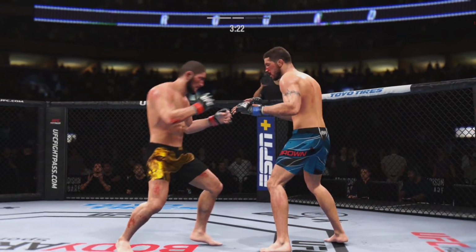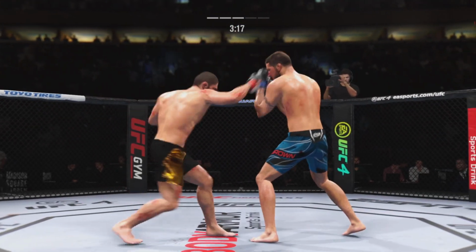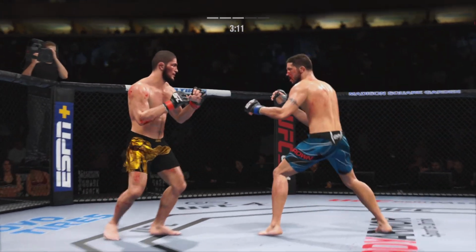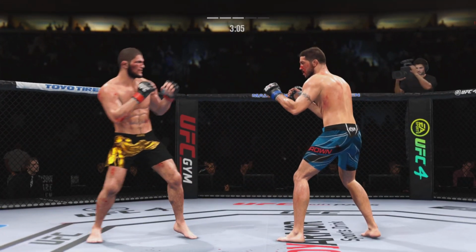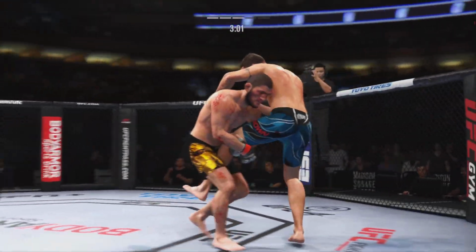Oh, continuing to work the body to great effect. Uppercut attempt here. Nice job defensively there by Brown. Nice straight punch. Kick to the body by Nurmagomedov. And there comes the separation now. Nice head kick. Grips the body there.